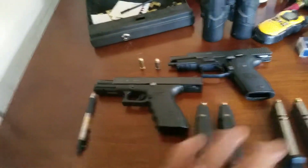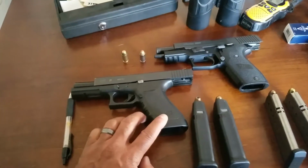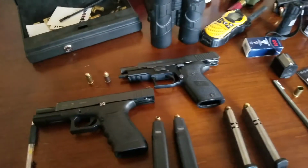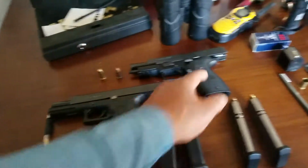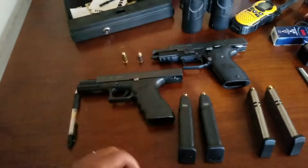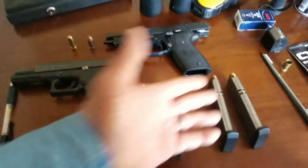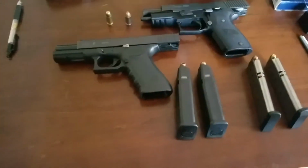Price difference for these 2 pistols. This one was, I think, roughly $600, $619, I believe it was, retail. This was like $975 or $980. So at the end of the day, with tax and all that, you're talking about $1,000 for one and about $700 for the other. When all is said and done, just with these 2 here is $1,700 plus ammo. So it's an investment. But again, 45 ACP is my favorite caliber.